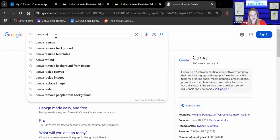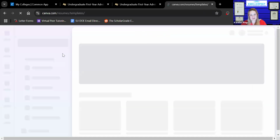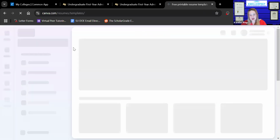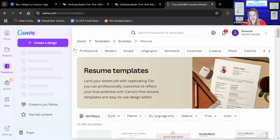Look, you can get a really pretty resume. You can put your picture on it. And then you can go to Google Drive, upload it on your Google Drive, and then you can send a link to your resume, or you can do a PDF of your resume.